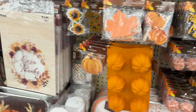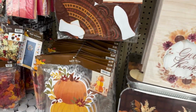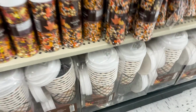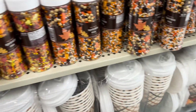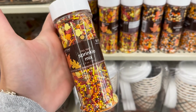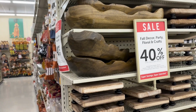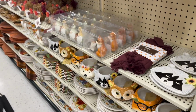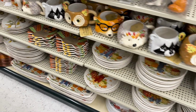First of all, I love all of the fall things. They had everything for fall time, Thanksgiving, such cute things to set your table with for Thanksgiving especially, and all types of sprinkles and goodies. And I love those dough bowls, by the way. I thought they were so pretty. Hopefully they go on clearance soon. Maybe I can go back.